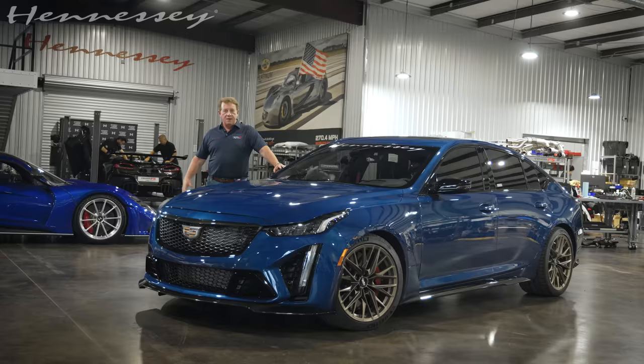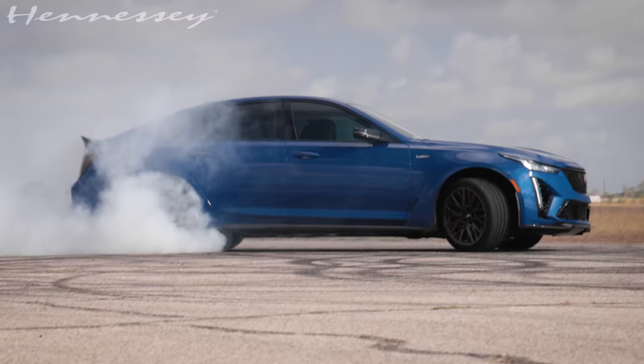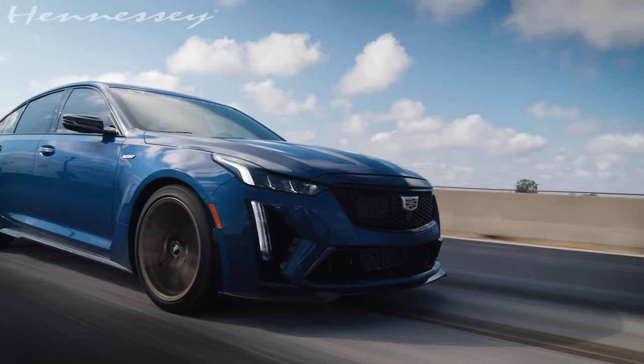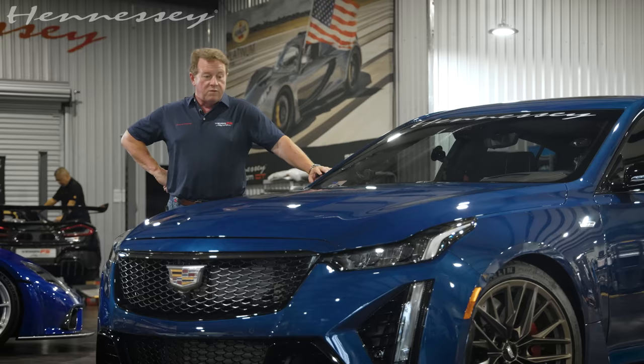Hey guys, John Hennessey, and today I'm going to do a little test drive in our new 1,000 horsepower iteration of the 2023 Cadillac CT5-V. Great car from the factory. This is a manual, so you've got a four-door sedan manual with a supercharged V8 from the factory. We've taken, obviously, the 650 horsepower supercharged V8 and bumped it up to 1,000 horsepower.